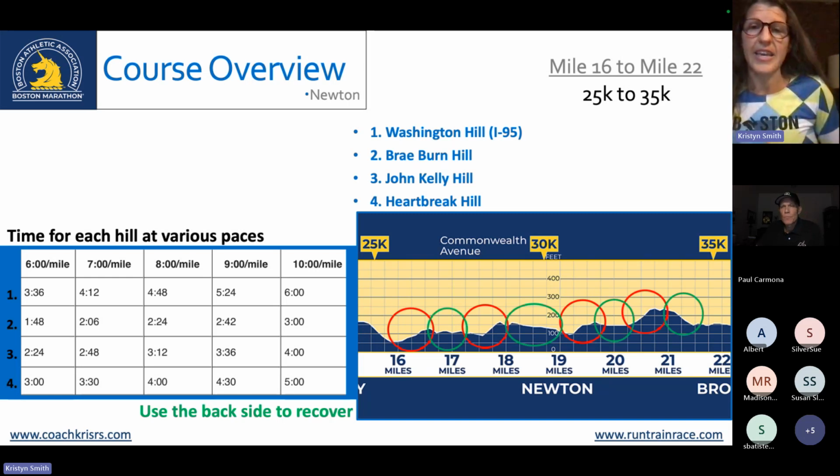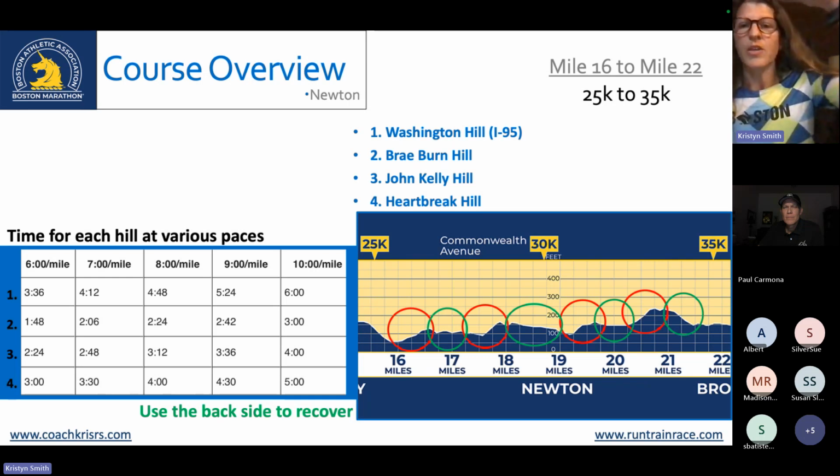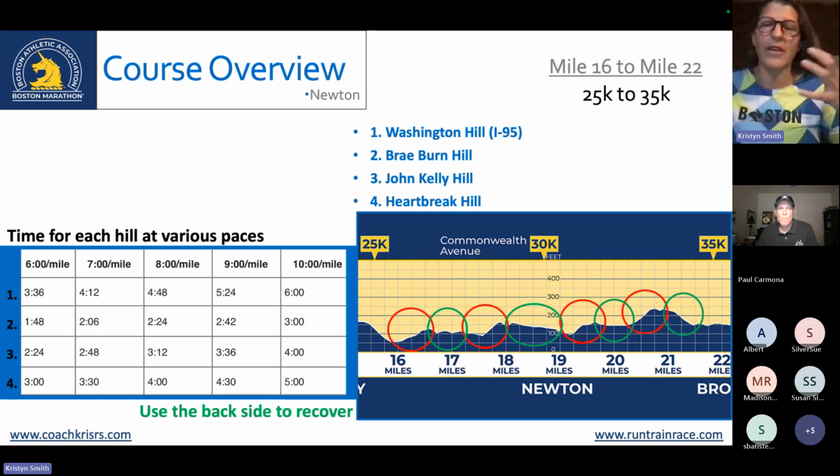The other thing I like to say is make sure you use the backside to recover. That is what you want to use this section for. You're going to stress your body really hard to get up the hill, then as soon as you get to the top, you're going to use the backside to recover. And that's how you're going to get through this section. If you do not use the backside to recover, you're not going to be able to attack the next hill, right?